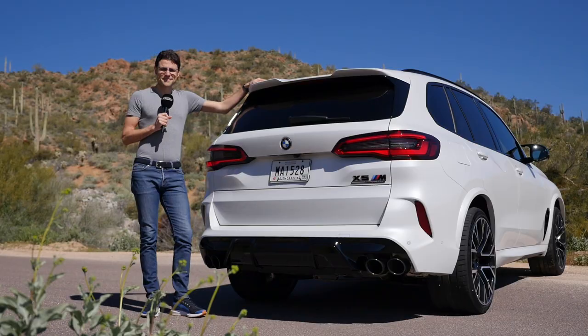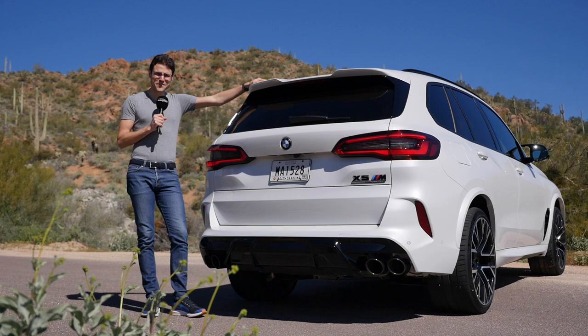I really love to put these cars in front of so beautiful landscapes. Yeah. That's cool to watch, isn't it?